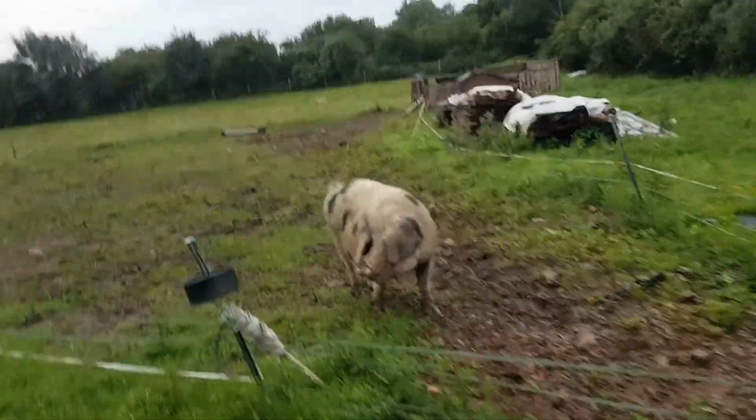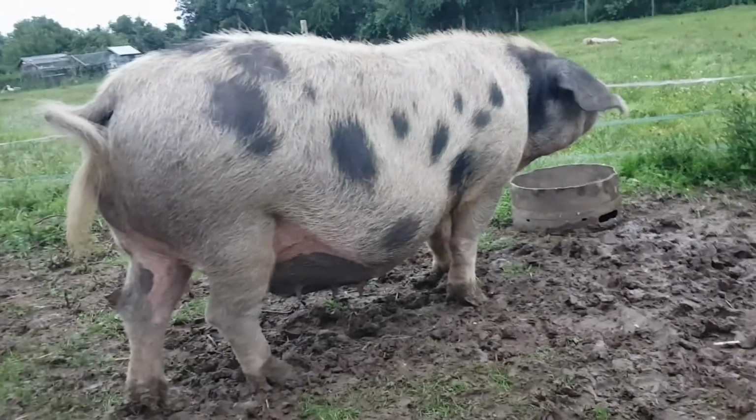And here's Princess, ready for dinner. Come on then. Oh, hello. Oh, I'll give you a good old scratch. Go on, get you some food. Fed Princess in a bowl.